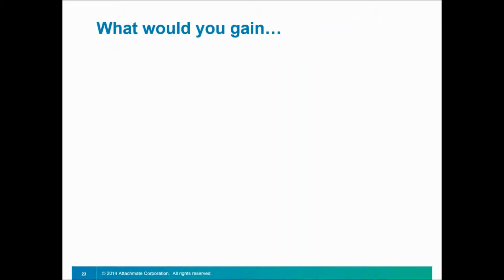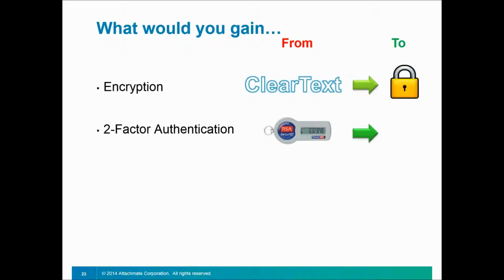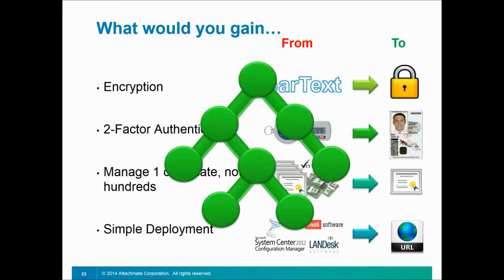Let's talk about what you might gain if you implemented Reflection Security Gateway. In regards to encryption, you go from using clear text to SSL. And for two-factor authentication, you can go from RSA tokens to smart cards like CACs or PIVs. You manage one SSL certificate, not hundreds, and it's simple URL-based deployment. Best of all, it integrates with your existing directory infrastructure, utilizes your current security groups.